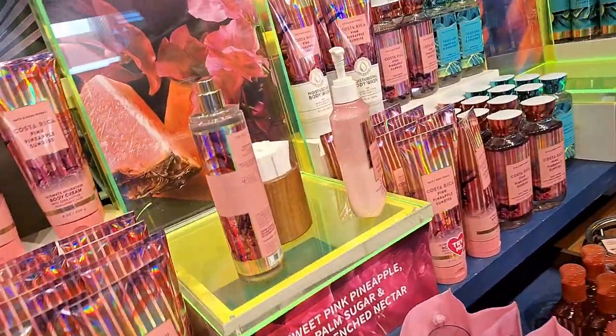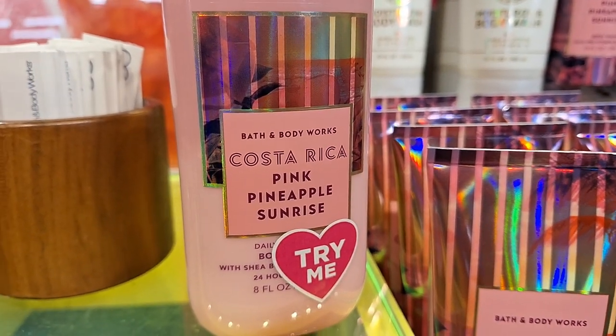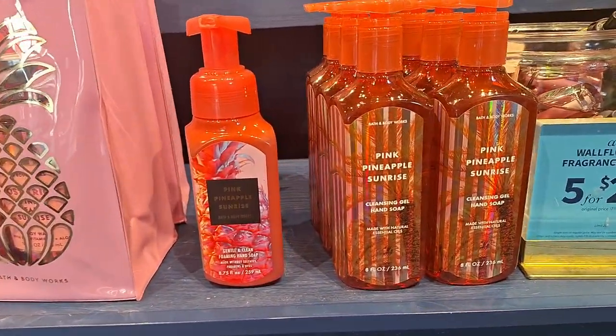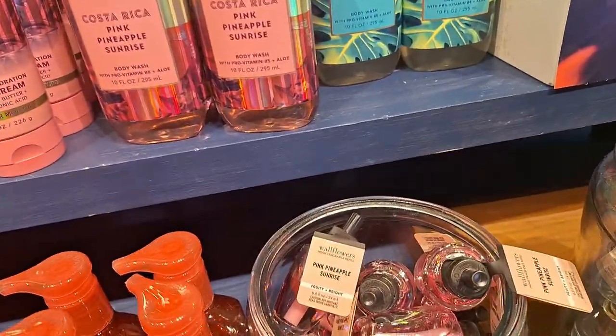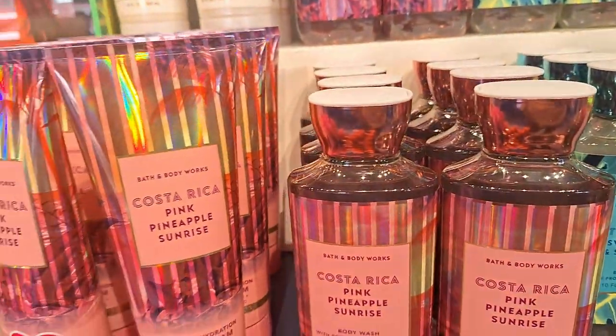Okay, guys, she's trying the Costa Rica pink pineapple sunrise. Ooh, and it smells amazing. It smells like pineapples. Ooh, that's good. Okay, this pink pineapple smells so good. That is the hand soap. This is hand soap as well. That one smells so good. I don't even know how this smells, but I'm sure it smells good because it's the pink pineapple.